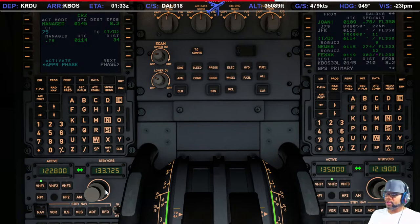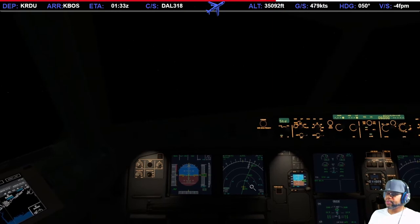Now what we're going to do is go ahead and put the ground frequency down there, because that's the next ATC that we'll be worried about. And we're on Unicom, so there you go.